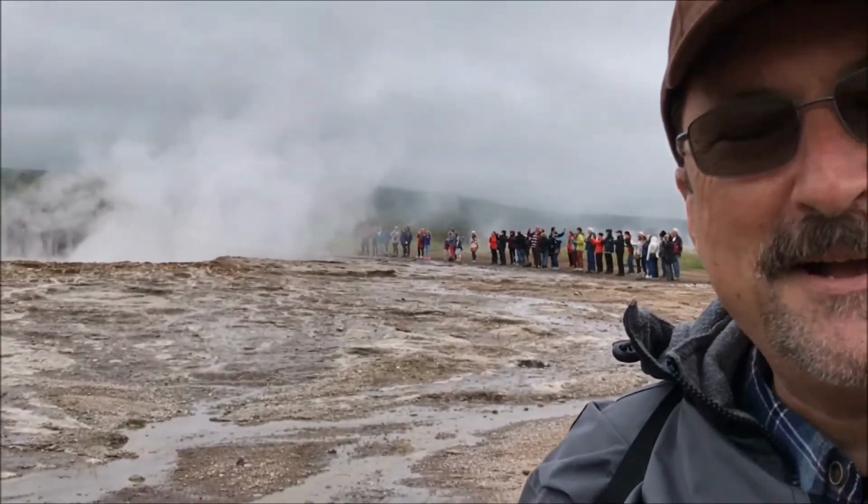So we're here at the geyser. Yeah, it's exploding now. It's erupting now. Yeah, whatever. I knew that. As you can see, it's erupting now.